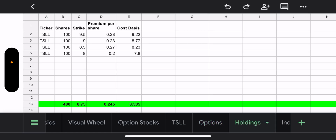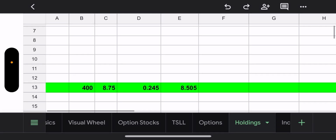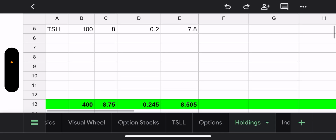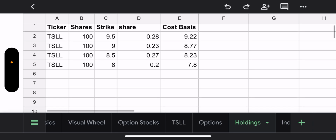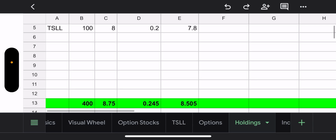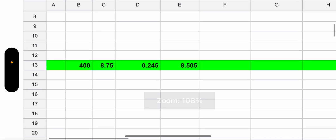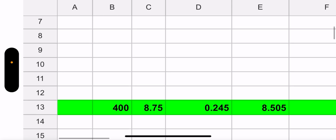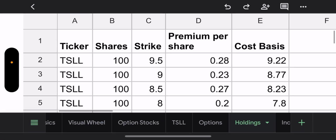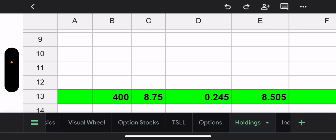So anyway, if I go to my holdings, as mentioned, I currently only own 400 with a cost basis of 850. And again, if that put gets assigned, my cost basis will lower. So again, that cost basis, by the way, uses premium. I typically like to use the cost basis from the strike price, which is 875 in this example. So that's why I'm selling calls at $9, no less. If I can get this down to 850, then I'll sell calls at 850.